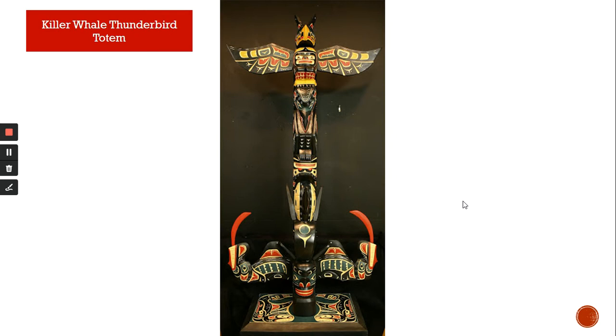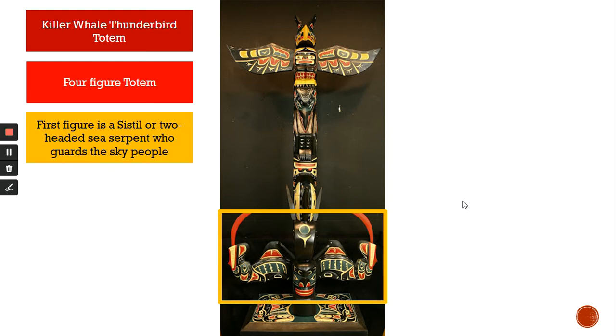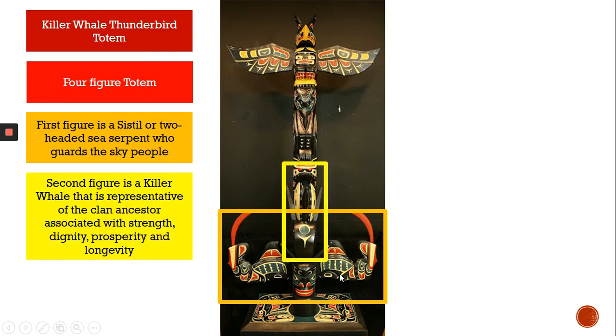Looking at a specific totem pole, this one is called the killer whale thunderbird, and it is a totem pole that consists of 4 different figures. At the bottom, we've got a figure called a cestal, which is a 2-headed serpent that guards the sky people. So basically, they're gods. If you look here, you've got the one head facing that side. The 2 red little bits sticking up are the tongues. So you can see there's the one and there's the other.